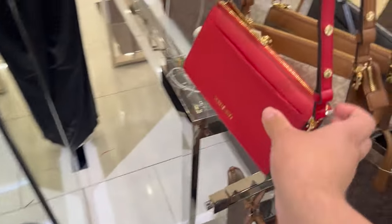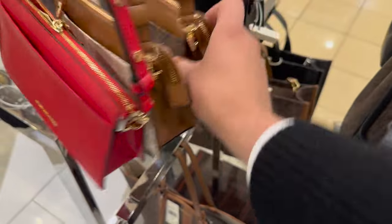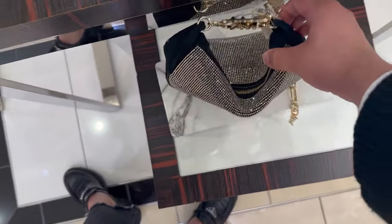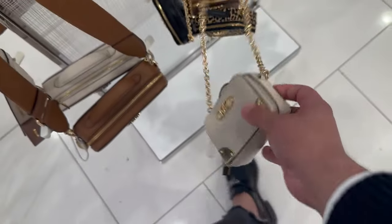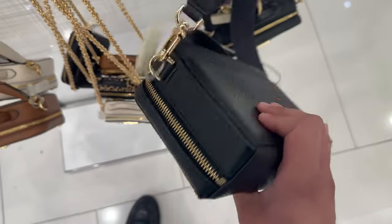And these smaller styles. But I do like this interlocking monogram. And then these ones. They have this sparkly one too. And then they have these little baby ones that look like a little luggage trunk. I think these are cute. I also like these. And they're heavy too. They have a nice weight to them.